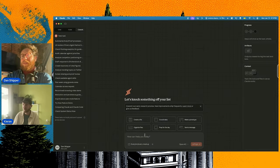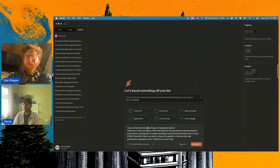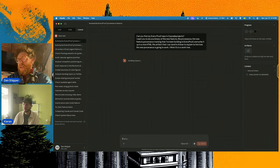All right. And now, the nice thing about Monologue, which is one of our apps at Every, is there's a shortcut for this. I can just click it and then repaste. And cool. But yeah, what I really wanted was to access my whole computer.